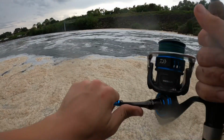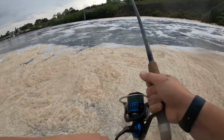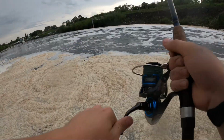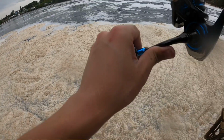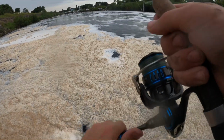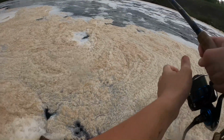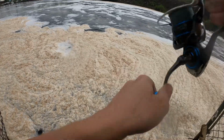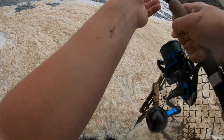All right, guys, hooked up. Feels like a decent fish. He's running right towards me. Oh yeah, it feels like a really nice fish. Feels good so far, unless he freaks out. He just woke up. Hurry up, hurry up. Dad.